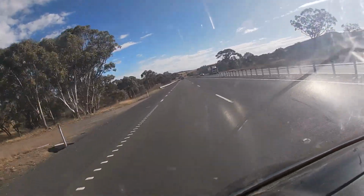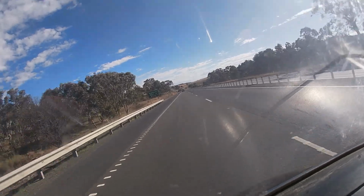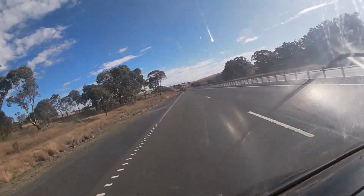I fixed the camera back on the road. I've seen the petrol tanker roaring past me.